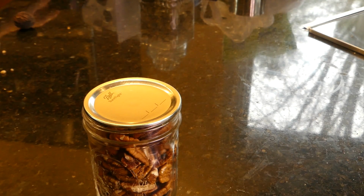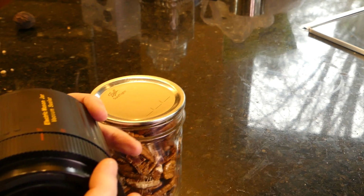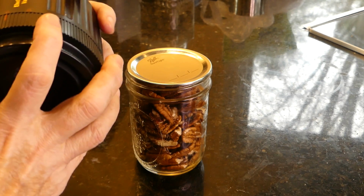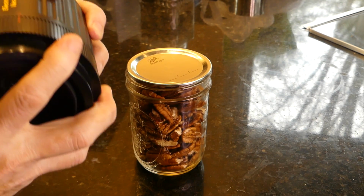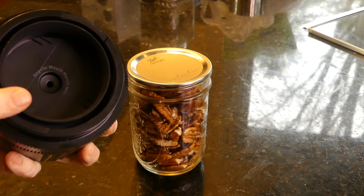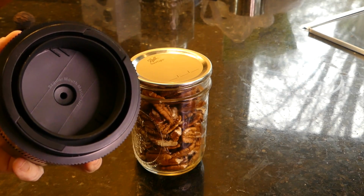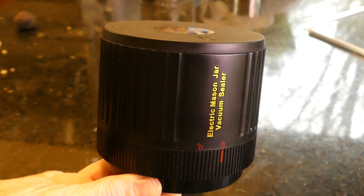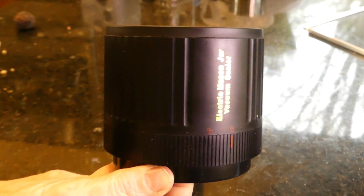And this is a largemouth jar, but all you have to do, it has this part that it's attached to, and it just goes on like this, and then you lock it, and then you can use small mouth lids too. And this is the size of it. Really doesn't take up much space at all. Really like having this as one of my pantry tools.